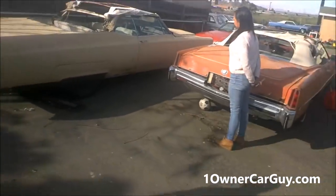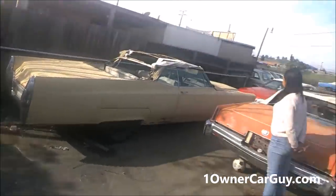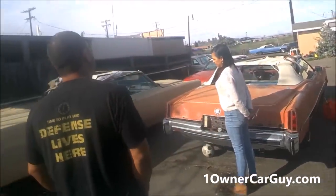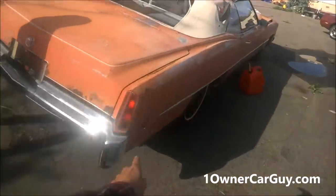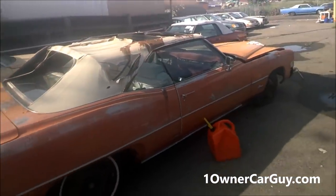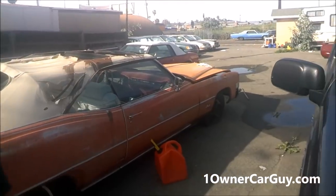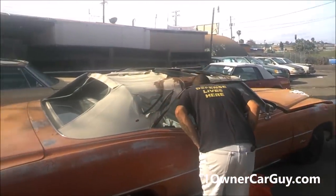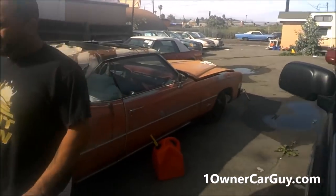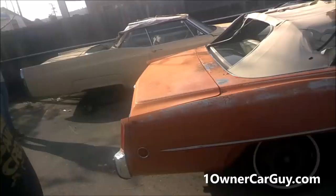You don't know anybody on that body style? Well, if you know somebody on that one, let me know, because he ain't here yet. But if you know somebody on the 73, the cool thing about this one is it's the only year with the light in the rear quarter. Yeah. There's not much rust, just a little where the things are. It's more than I want to restore. But it's straight.